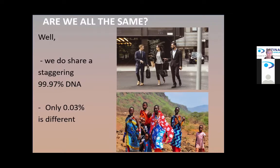We all share 99.97% of our DNA is identical. So whether it's you or these people in Kenya or the people walking down the road in London or New York, wherever that is, exactly the same. Only 0.03% is different.